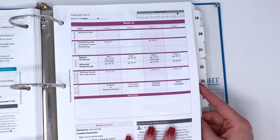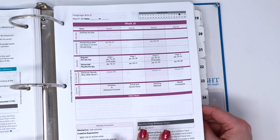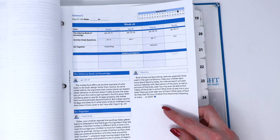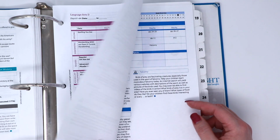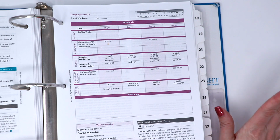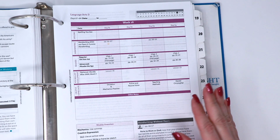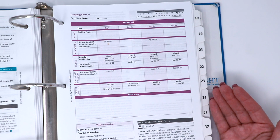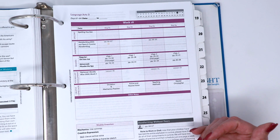Now, again, it's very flexible. You can choose whichever language arts program you want. You can choose whichever science program you want. I personally do not use all of this. I do a little bit on my own, kind of branch off a little bit, but for the most part, we do stay pretty consistent with Sunlight. So let's look and see what they have for language arts for the day.